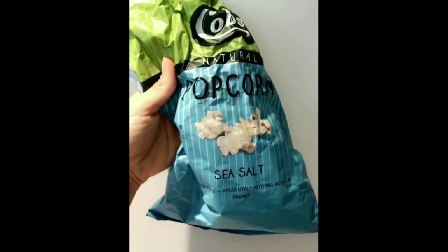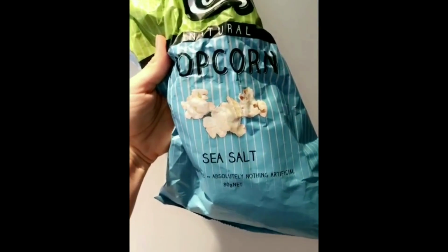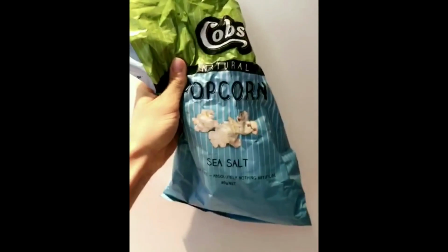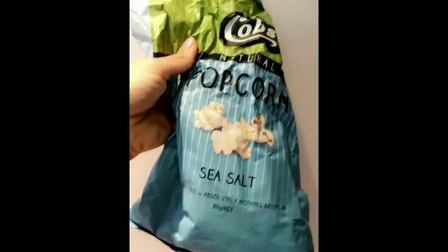Good old popcorn. A bag this size, that's probably double that size, is about $1, Coles and Woolworths, and it makes so much popcorn. But if you don't have the couple of minutes it takes to pop the popcorn, or you just don't want to or can't be bothered, you can buy the popcorn like this, just as good.